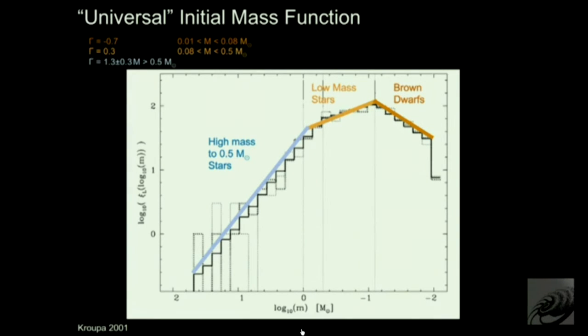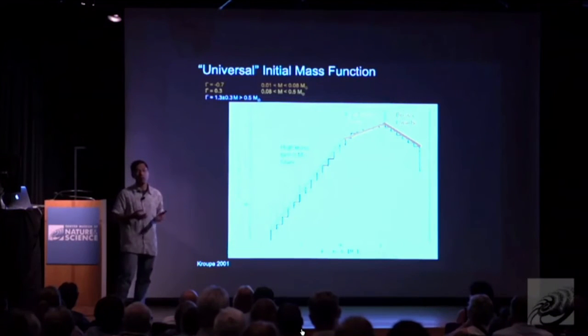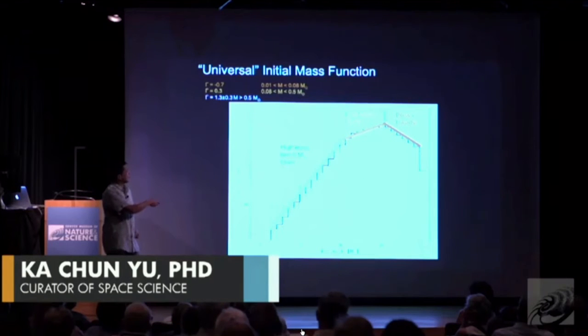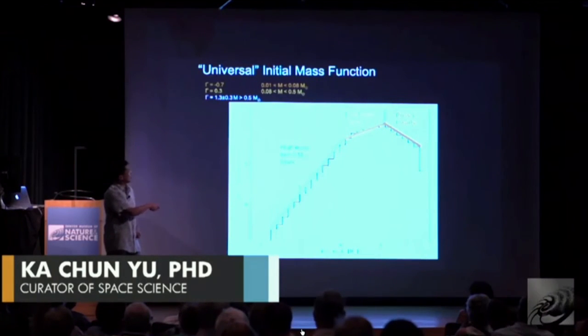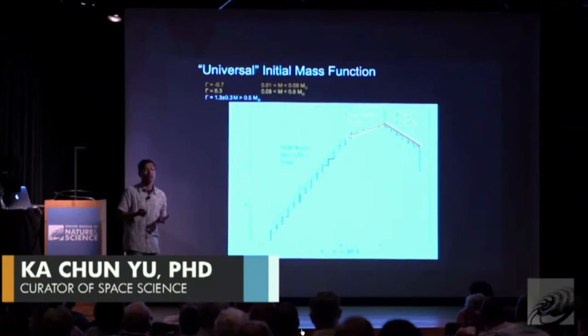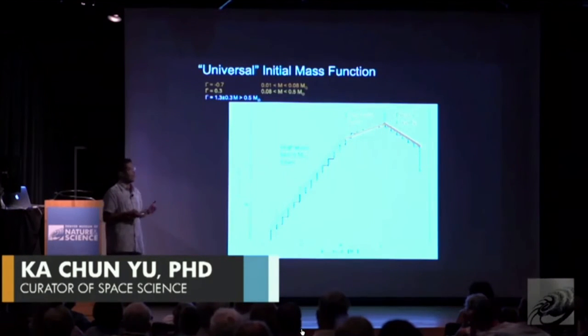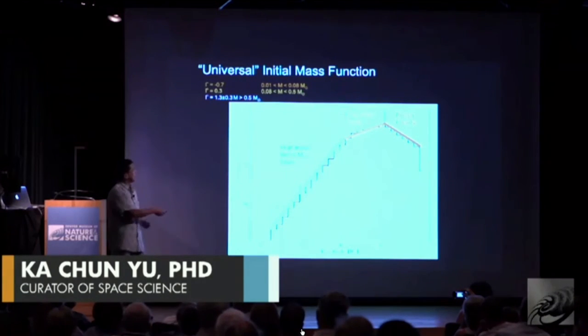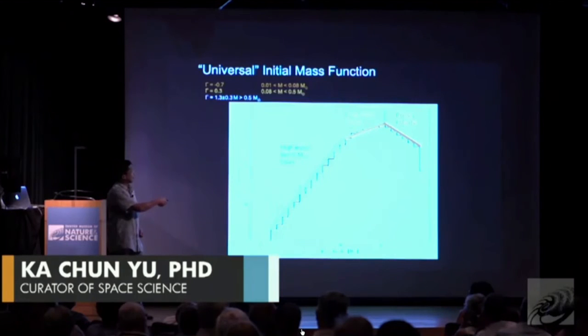Now, if you keep going to lower and lower masses, there's also a category of objects called brown dwarfs. And these are colloquially called failed stars, meaning they're not massive enough to start hydrogen burning. But people are really interested in understanding whether this initial mass function continues to go up or whether it turns over like it does here. And one of the problems with trying to understand how many brown dwarfs there are is that they're really hard to see. And so what you would like to do is go to places like the Orion Nebula and count up brown dwarfs and to see if there is indeed a particular turnover or whether it continues going up.